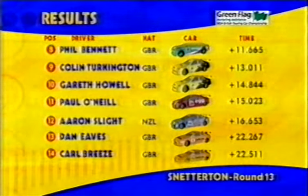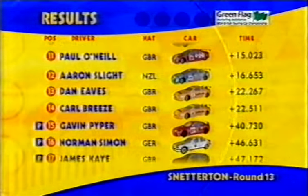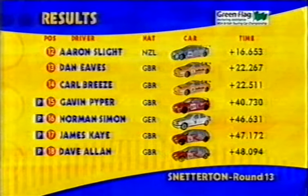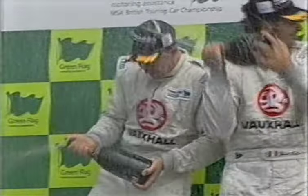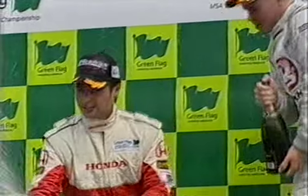Tim Harvey's car suffered engine failure, putting him out of the race, but Gavin Piper's well-deserved production class win means he has 42 kilos of ballast for the feature race. Simon managed to gain some valuable points on class leader James Kay. James Thompson has finished top two in 5 of the last 6 races, but he's aware that Matt Neal was out of luck this time after a good dice.